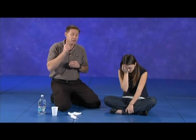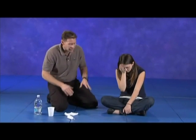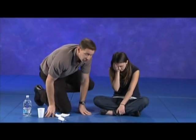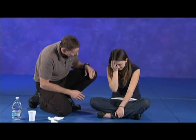If you ever encounter somebody that has an eye injury and there's something impaled in their eye, you never want to remove it. The general rule is if somebody has something impaled in any part of their body, you never pull it out. But there are exceptions to that rule, and I'll talk about those later. So Genesee has injured her eye here, and I'm going to go up and try to find out what happened. So what happened to your eye? What happened here?